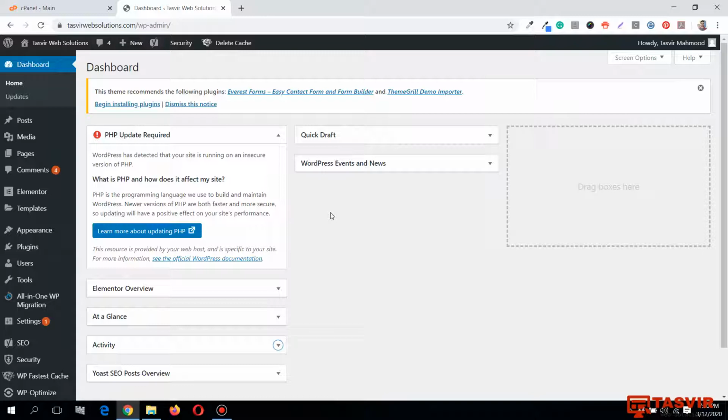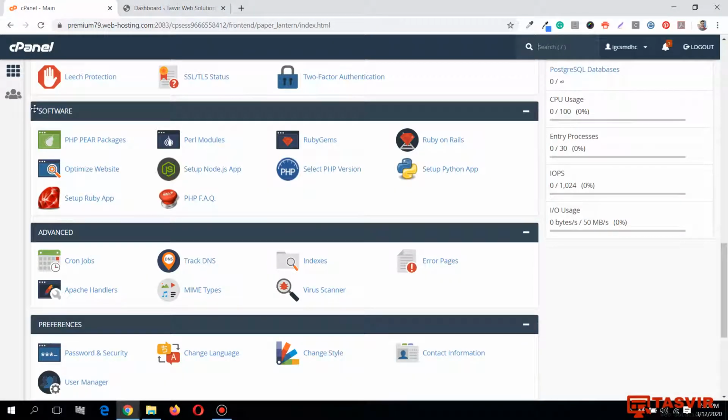Like any other software, you need to update the PHP version of your WordPress. You will not get the option to update your PHP within your WordPress website, because you get that option in your hosting provider. For example, in my cPanel, under the software section, I get the option to select PHP version. This is Namecheap hosting. If you don't have this option, you can contact your hosting provider. For example, in Bluehost or GoDaddy, if you don't have this option, you can contact your hosting provider and it can be solved.